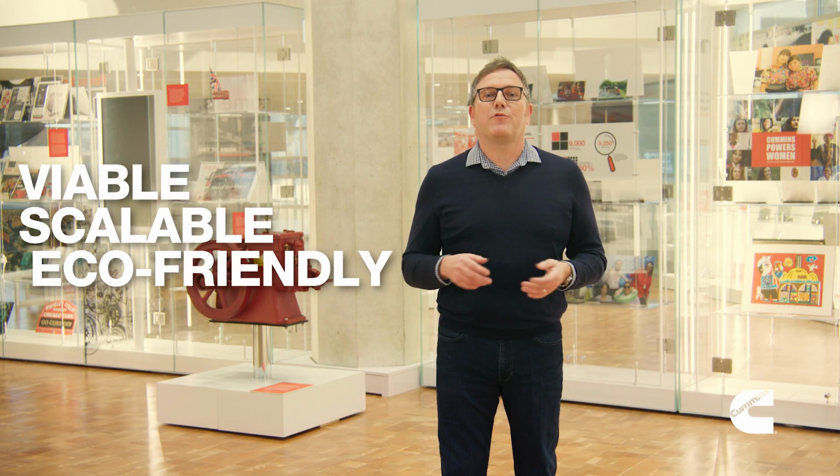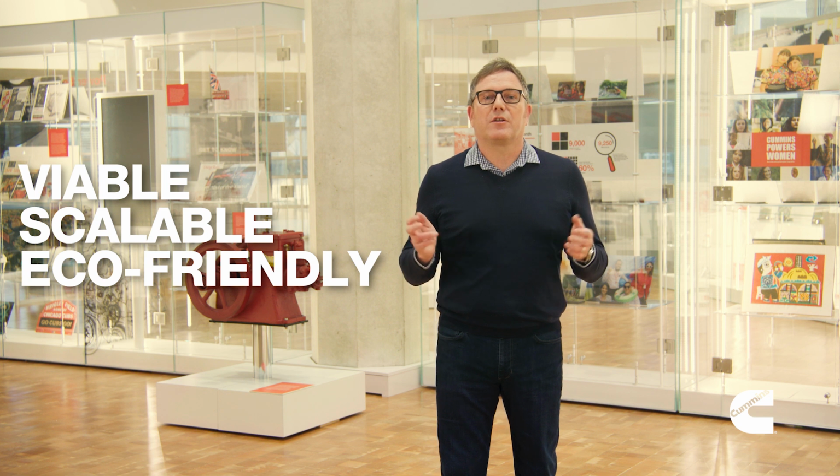The product architecture, engine footprint, even service intervals are all designed around using the same parts and components where possible. This makes these products an economically viable, scalable and eco-friendly solution for the planet that can be adopted today. They'll be easy to integrate into existing truck models and deliver much lower costs associated with upskilling technicians and retooling service locations. This new technology approach is brought to you by our talented engineers.